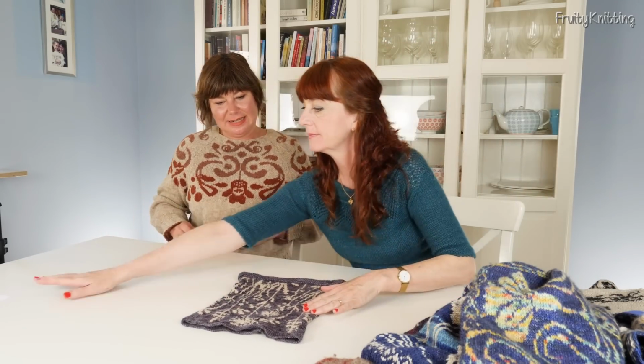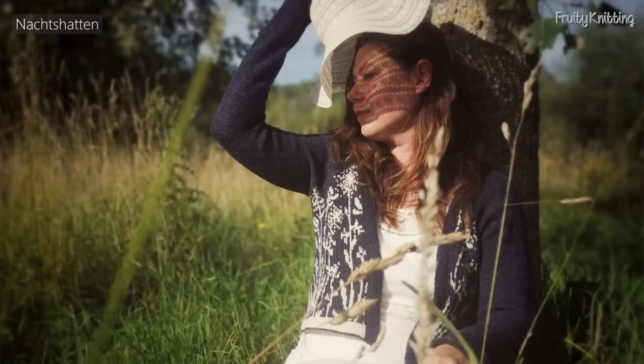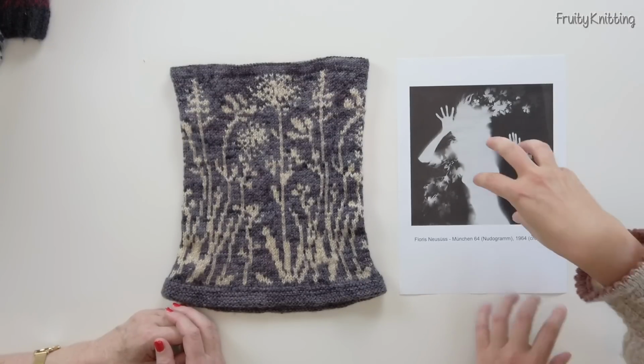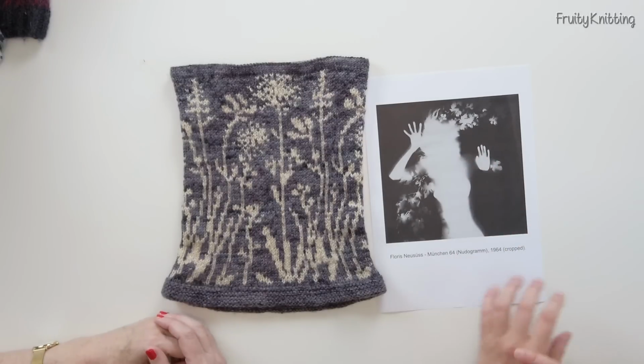Then the next design, and I think most of you might know it, is the Nachtschatten. The original first design is a cardigan, which we don't have here right now, but I have the cowl. And this one is inspired by a photogram. And what is a photogram? Oh yeah, a photogram is when you put an object directly onto light-sensitive paper, and then put the light on the paper. And then you get the silhouette of the object.